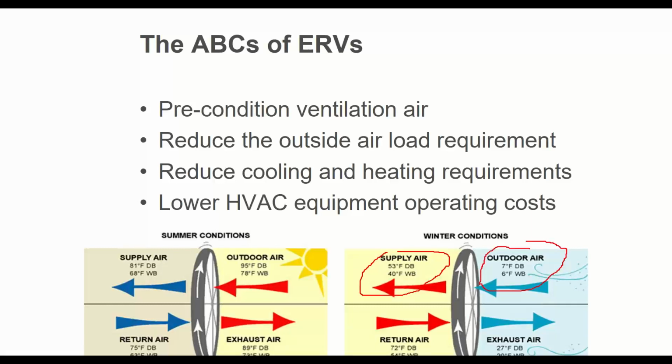And I added moisture, because this is an enthalpy recovery scenario, to go from 6 wet bulb to 40 wet bulb. So now on a 7 degree dry day, the occupants of that space will be receiving 53 degree cool air that's medium humidity. Now obviously there's still going to be an air handler with a hot water coil or a rooftop with a gas furnace or something like that, heating it up the rest of the way. But that probably gives you an idea there.